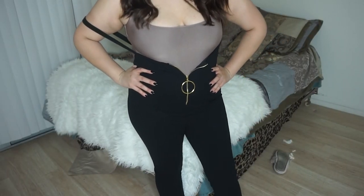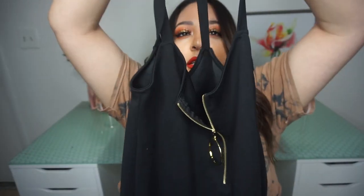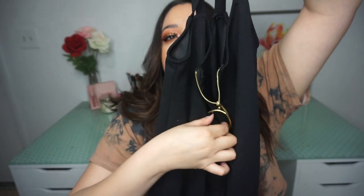And I paired those with the Tell Me You Love Me jumpsuit in black. It looks like this. It has this cute little zipper with this hoop here. I think it is so freaking cute.